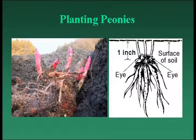But the key to that is you want to make sure that when you put them back over, and I think I have a picture of it. No, backing up. There we go. When you put the soil back over, you want those eyes about 1 inch below the soil surface. One of the primary reasons peonies fail to bloom for gardeners is the fact that they are planted too deep.